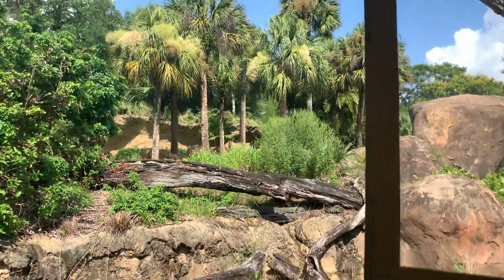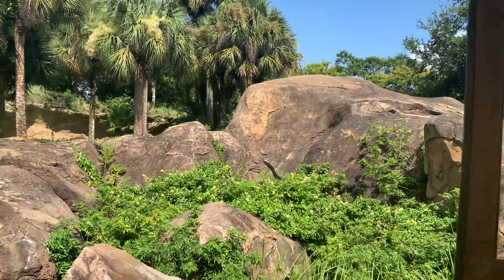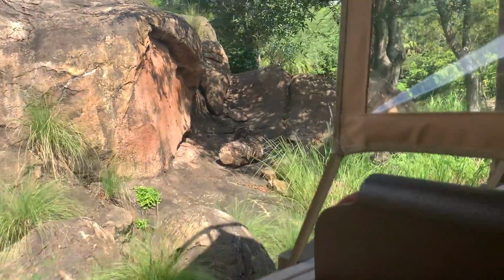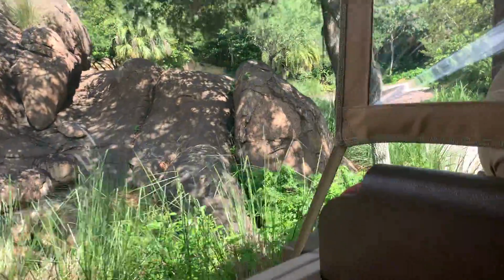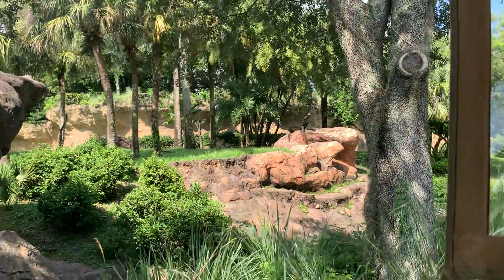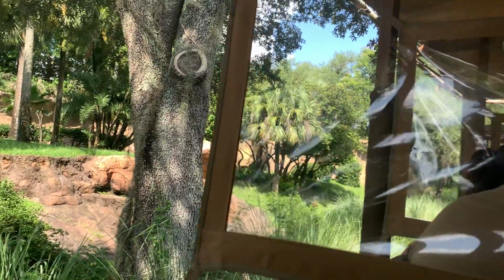Now, I don't know if you guys can see him hiding back there, but there's a male elephant back there.